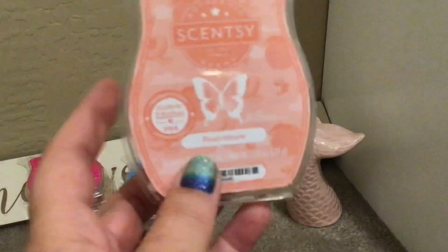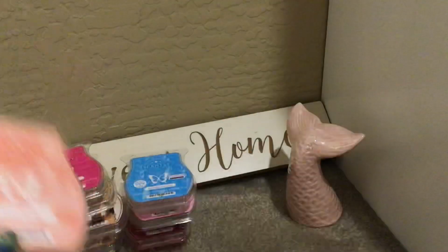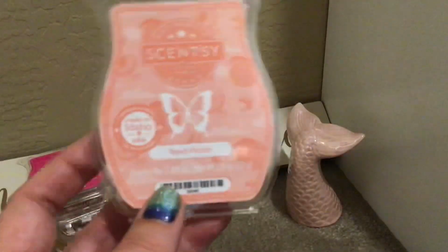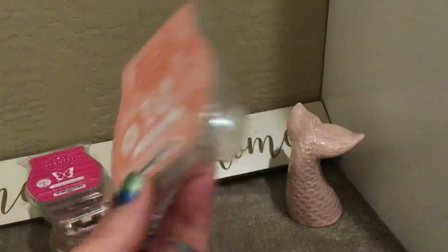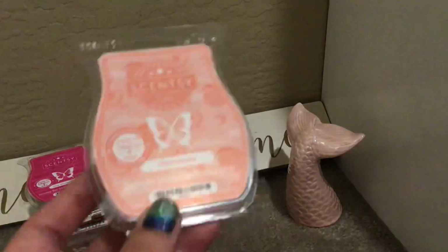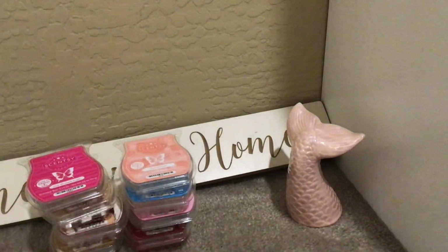Nothing. I warmed this one in my master bathroom, hoping because it's smaller. I mean, it does go into my bedroom, and I have an element warmer in the bathroom. I could not smell this. I had to really be hovering over it. So this was a bit of a disappointment.